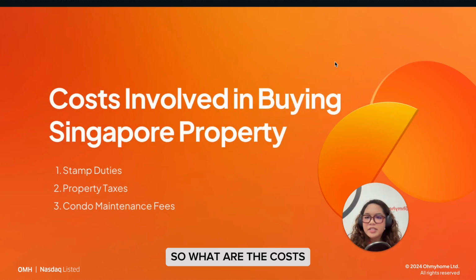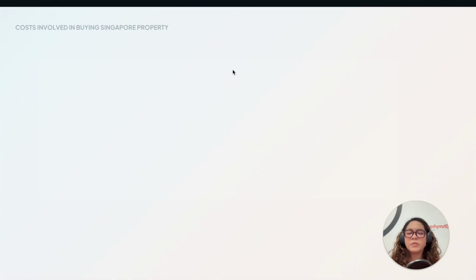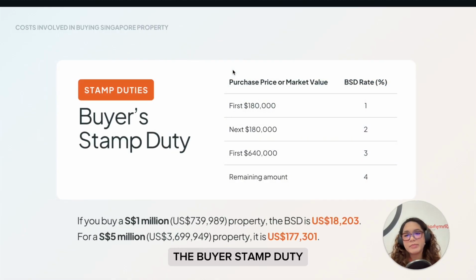So what are the costs involved when buying Singapore property? Number one, you'll have to pay the buyer stamp duty. This is a tax based on the purchase price or market value of the property, whichever is higher. Now, the BSD rate is progressive, starting from 1% on the first 180k and going up to 4% on the remaining amount. So for example, if you buy a 1 million property, the BSD you'll have to pay is 18.2k. For a 5 million property, it's upwards of 177k.